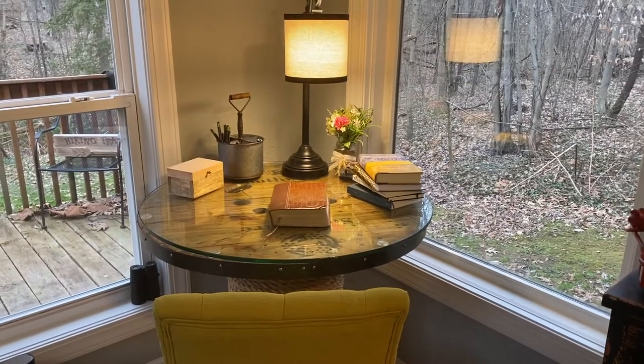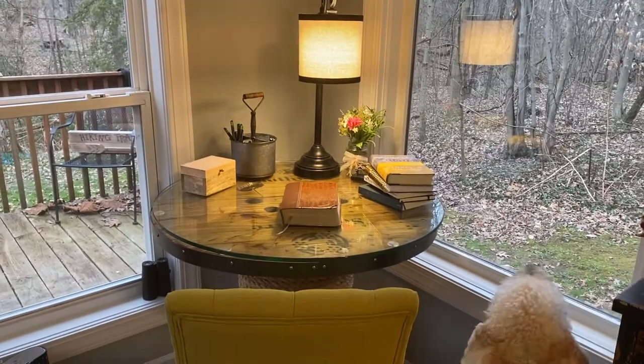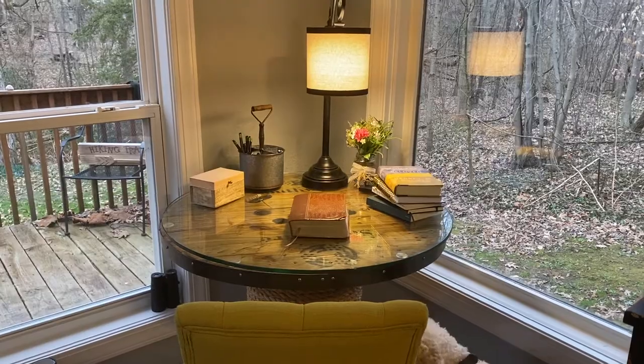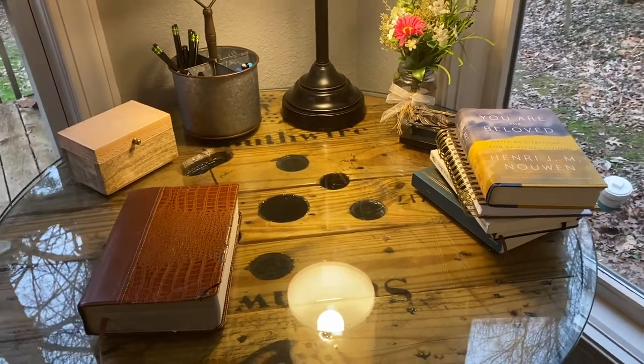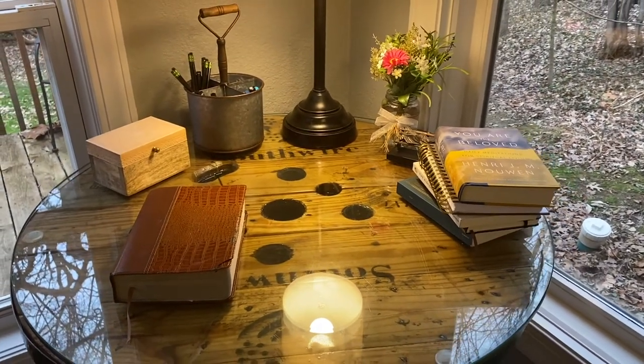So here are some of my supplies. First things first, I always sit in the same location. It's really important to have an established location where you always sit and have your devotional time. I have several components to my devotional time that are super important for me, but here are just some of the things you will need.